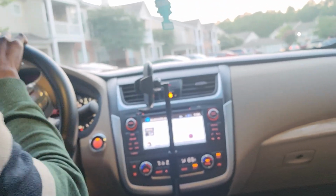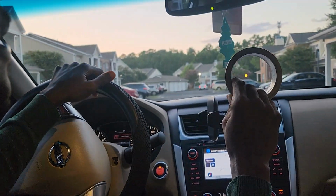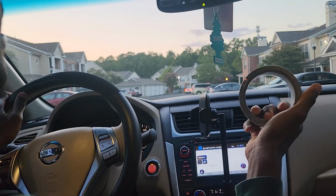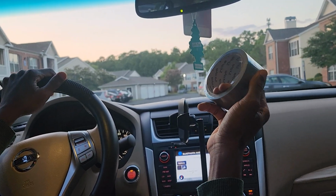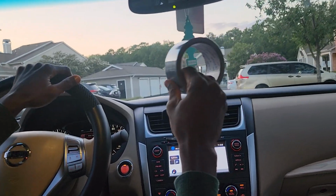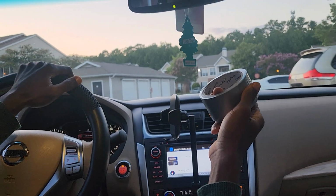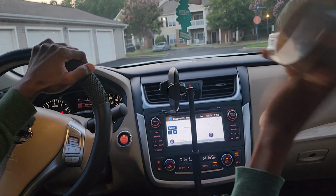And how can I forget, the last and final tool that we have is duct tape. Now some of you might be saying, why do we need duct tape in the car? What if you have a loose wire in your car? You can use duct tape to seal that, and also duct tape is used to address many problems on your car you might never know. So ensure that you keep this little guy nearby.